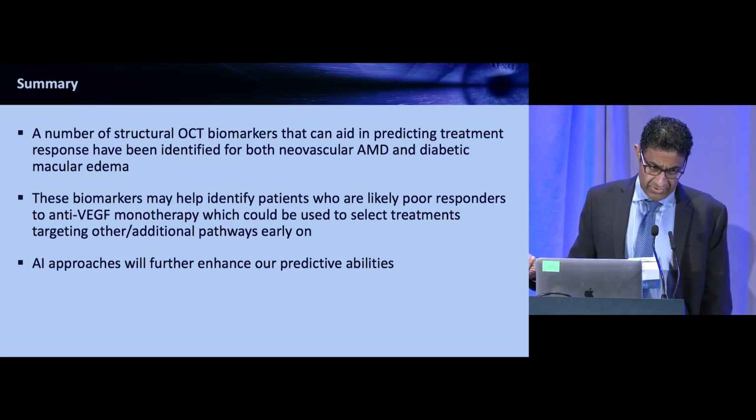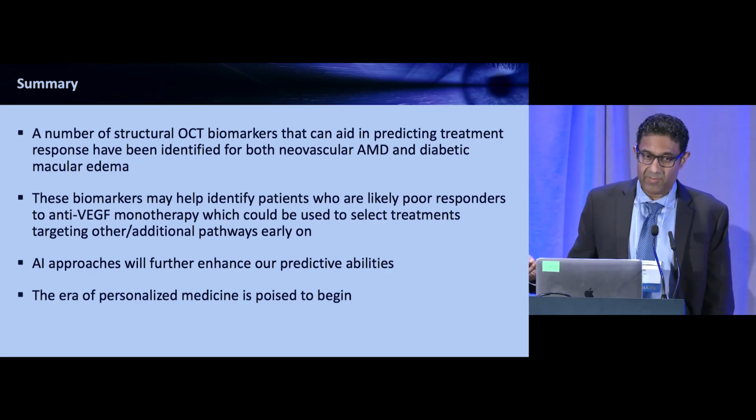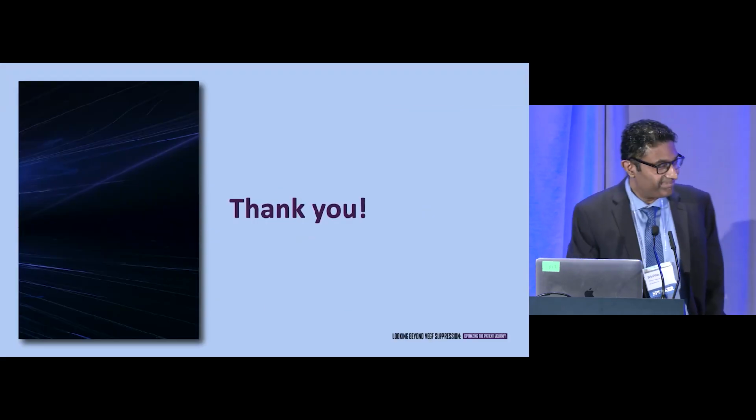I do think AI approaches, though, are going to help us in terms of making these kinds of predictions as we enter this era of personalized medicine. So thanks very much.